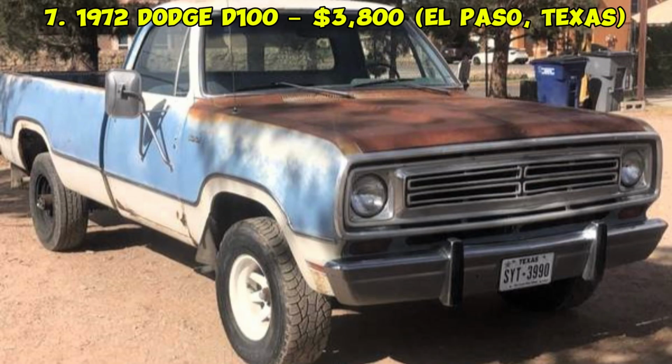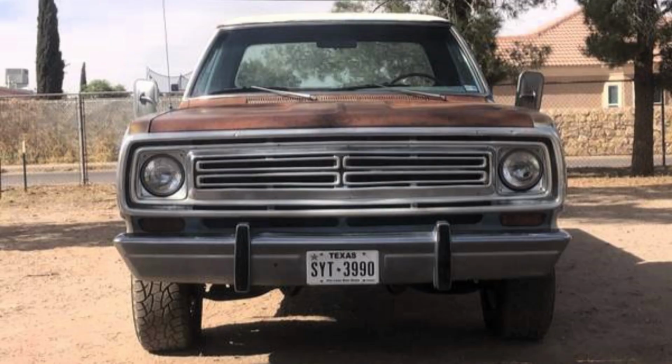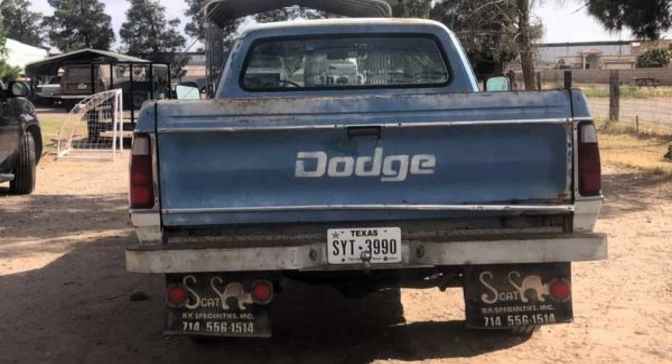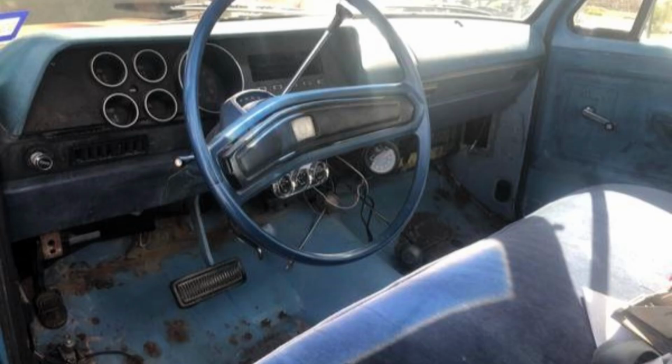7. 1970 Dodge D100, $3,800, El Paso, Texas. Heavily upgraded, this 1970 Dodge D100 has seen a lot of mechanical attention, including a rebuilt transmission, disc brake conversion, suspension overhaul, and a refreshed 318 engine with performance enhancements.